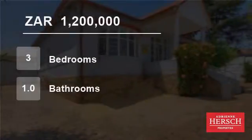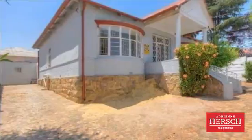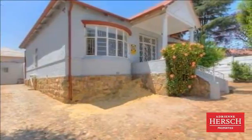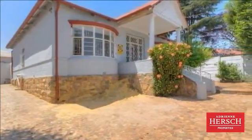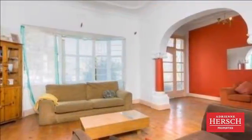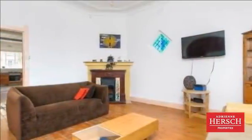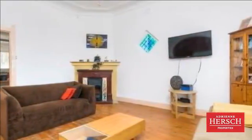Welcome to this three-bedroom house for sale in Orange Grove, Johannesburg, Gauteng, South Africa for R1,200,000. Calling all investors, business owners or first-time buyers. Great entry-level home. True original Orange Grove gem, original pressed ceilings and Oregon pine floors in great condition.